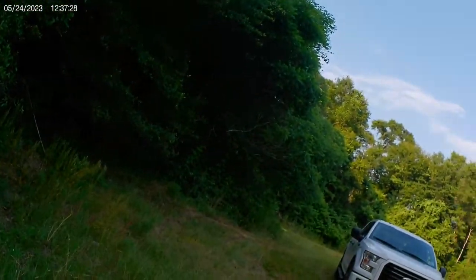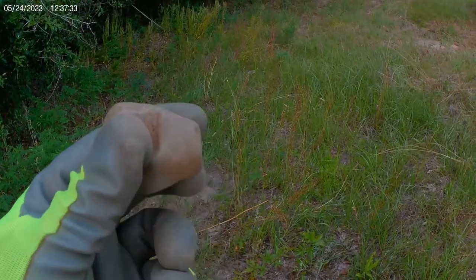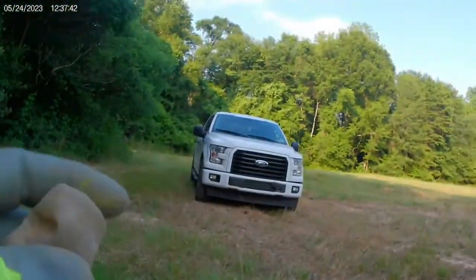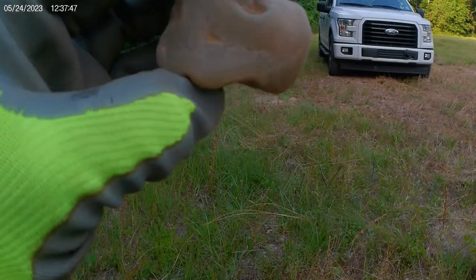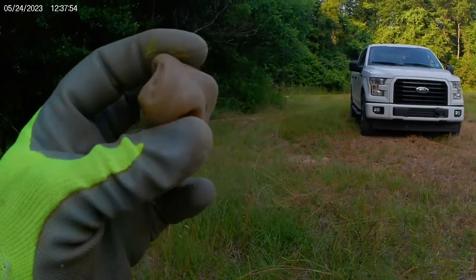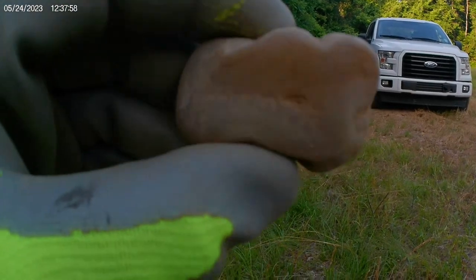I found something that I've only found on the river, and I'll wash it off and show it. This is an agate. That is, well, that is a dropped rock. That is like a volcanic, a liquefied rock that was included inside of another rock. You don't find these much. I've only found them on the river. So I found this. I'm going to wash it and show you how it looks.